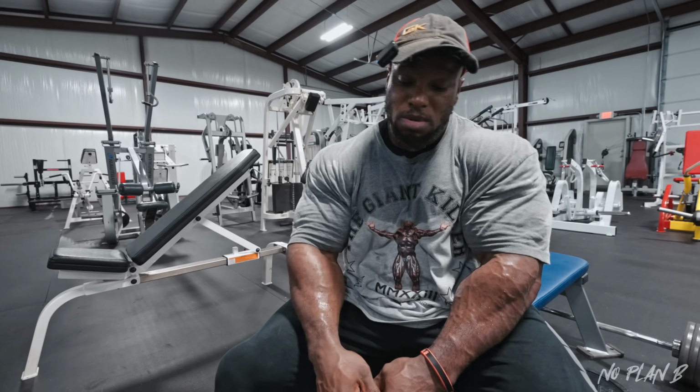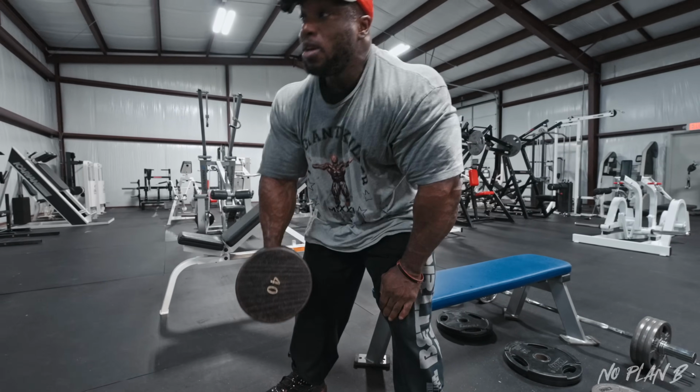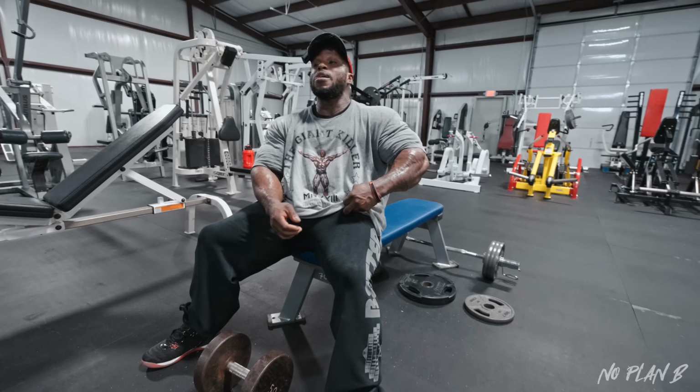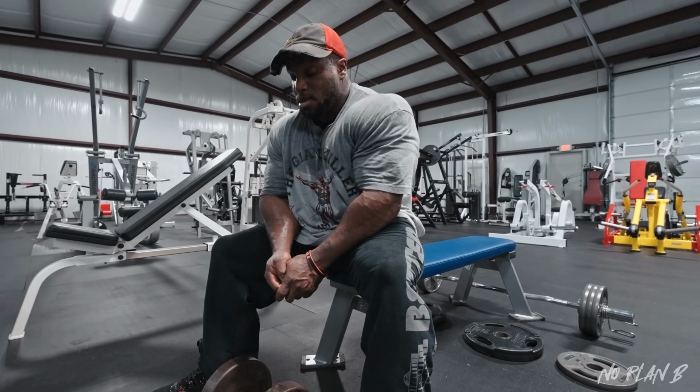Train your forearms, people. It's important. Don't leave them lagging. Can't have these big biceps and these little forearms. It just don't look right. So I know I'm gonna get this question too. How frequently should you train your forearms?